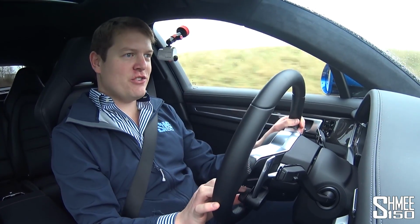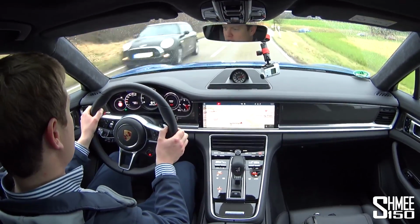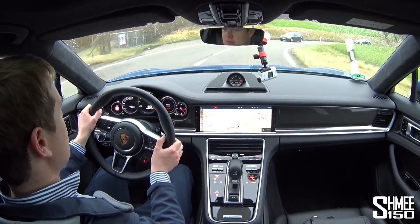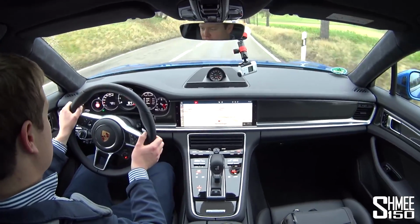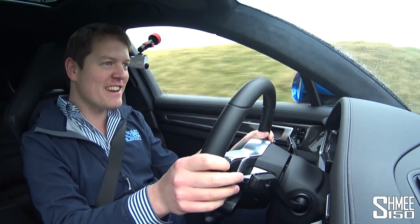Here we go then, the countryside, back into Sport Plus, the most dynamic setting, as a very nice yellow Turbo S goes the other way, and a Panamera, a regular model, goes the other way. We're in the land, the heartland of Porsches. So here we go, let's put our foot down and experience a little bit of this.